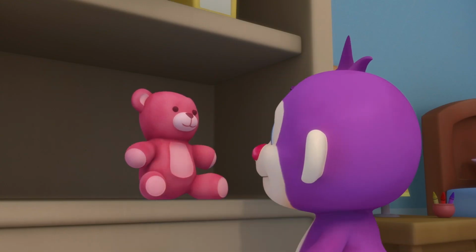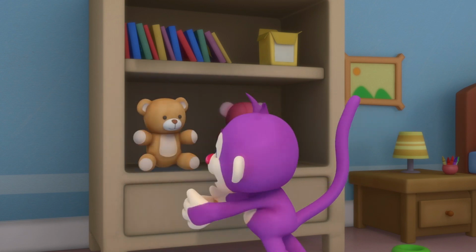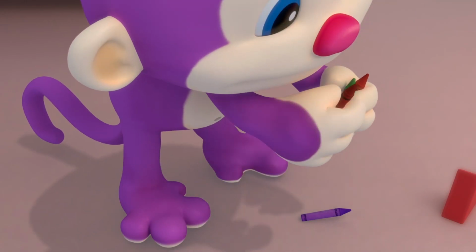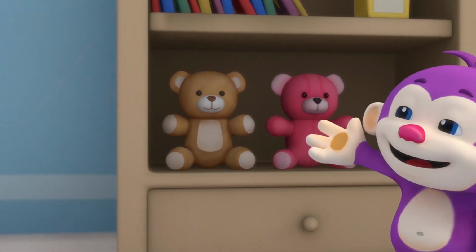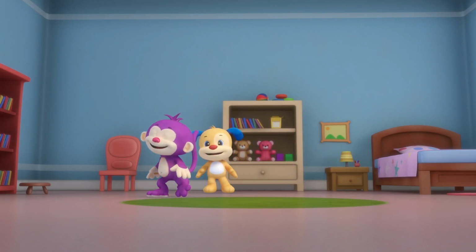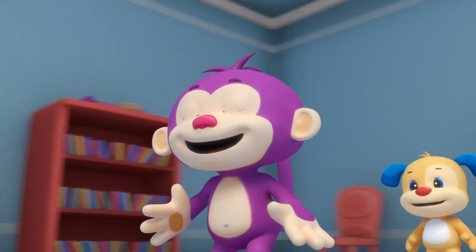Teddies, it's easy. Laugh and clean. Hee, hee, hee. Cleaning can be so much fun. Putting things away until we're done. Your books, your crayons, your teddies too. Now look how neat and clean this looks. Woohoo! Neat little monkey.